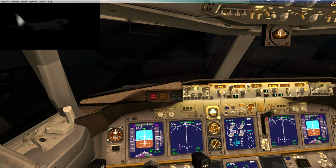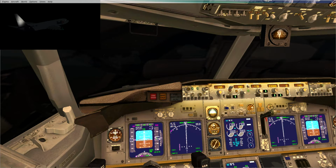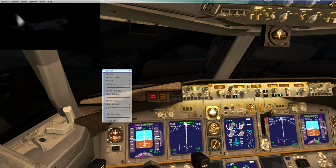We are at 3,000. We've reduced speed to 180 knots. And we will be testing a function of this new plane that we just got, this 737-800. The maker has endowed it with the ability to land itself, for the most part, with some oversight and some guidance by me. We're going to give that a shot, and then I'm going to upload it to the YouTubes. So let's see how this auto-land feature actually works.